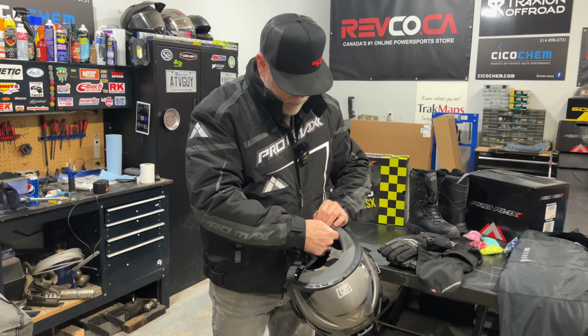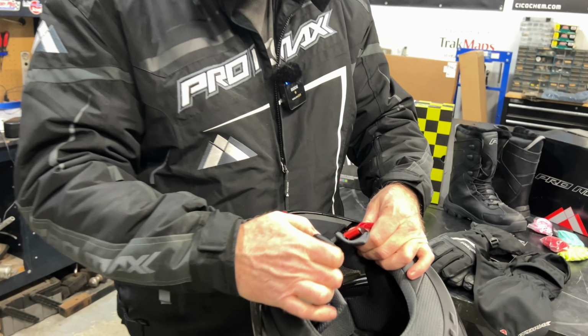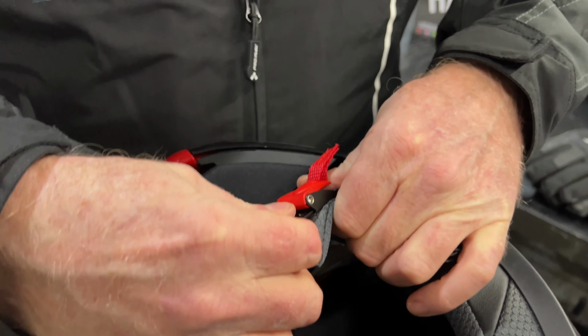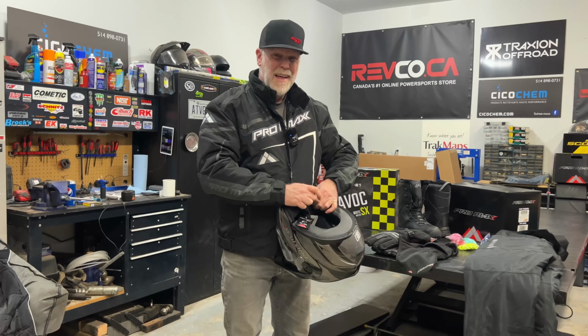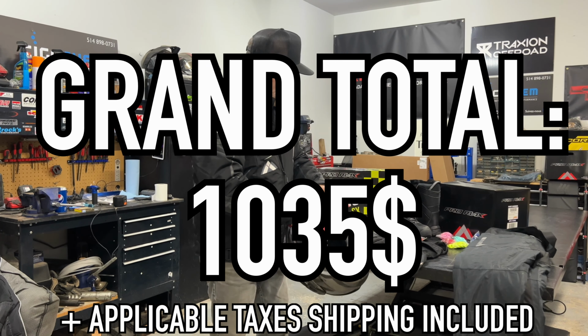You get this type of hookup. I like those because it's easy to snap on and it's easy to snap off. $1,000. You get all this stuff.